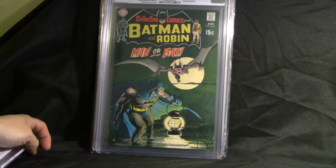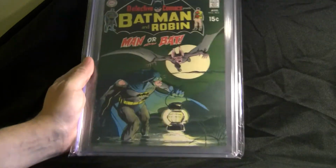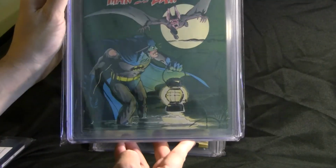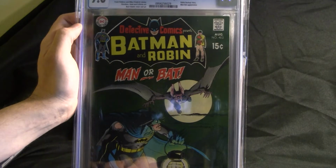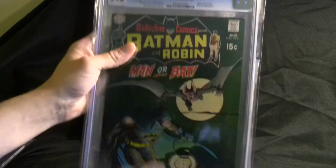All right, Detective Comics number 402. I have a raw copy of this also, but when I saw the 9.0, it was a little upgrade on mine. Mine might be an 8.5, but anyway, it was a decent price too. I think I could always be able to sell Batman Detective Comics, like Neal Adams stuff, if I wanted to, you know, get rid of my double. But anyway, cool.